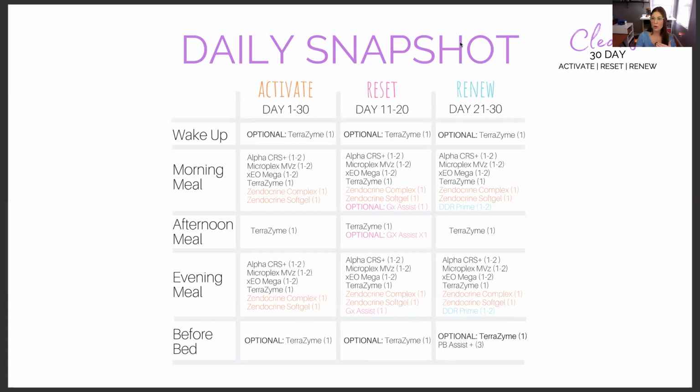And then we move into our morning meal. So it's just your first meal of the day. I didn't call it breakfast because sometimes I don't eat breakfast. Sometimes I eat closer to lunch. It might be more like a brunch or lunch. So that can be a little bit flexible. So keeping in mind with your first meal of the day, you want to take your lifelong vitality supplements, one TerraZyme, and then the Zendocrine Complex and the Zendocrine Softgel.